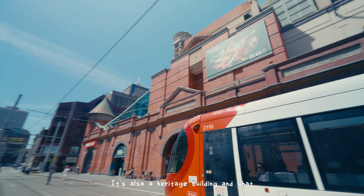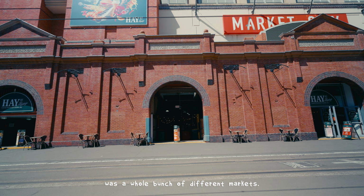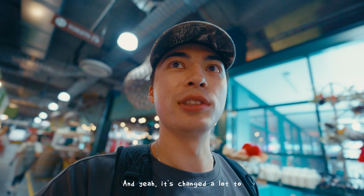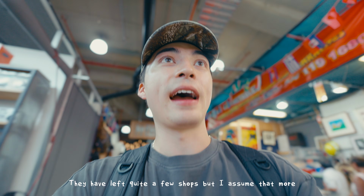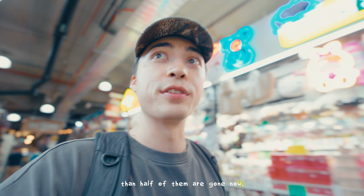Ooh, pasta bar. So this place is quite old. It's also a heritage building, and what was here previously on the ground floor was a whole bunch of different markets. It's changed a lot to maintain the previous style of shops here. They have left quite a few shops, but I assume that more than half of them are gone now.